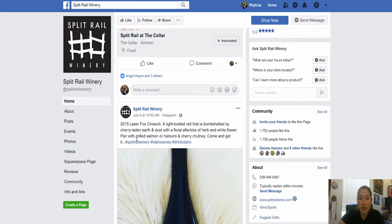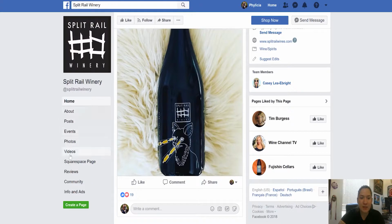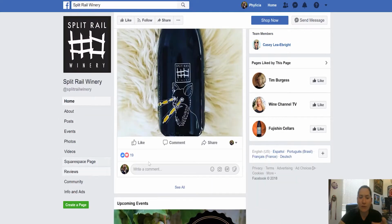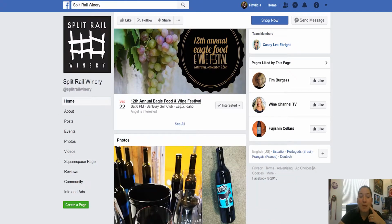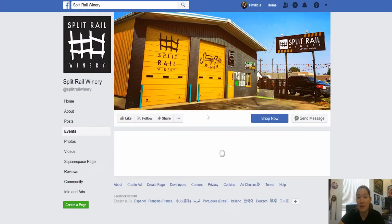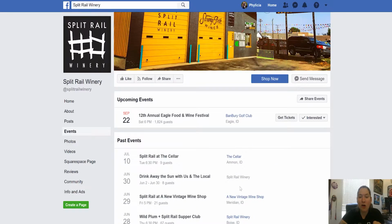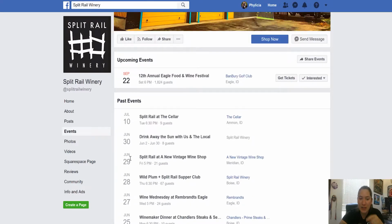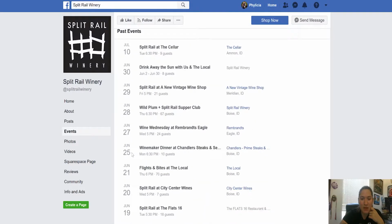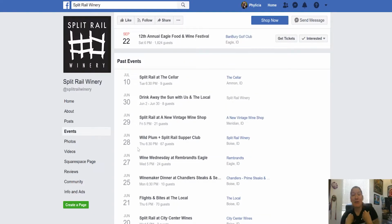They're using hashtags to help themselves as well. You can see that they've got videos and photos and reviews and all that other great stuff. But the beautiful thing is that they're also huge on events. So they do all kinds of different events. And look at these. I mean, they have something going on all the time. And that is where, personally, I would say a winery is really doing it right.